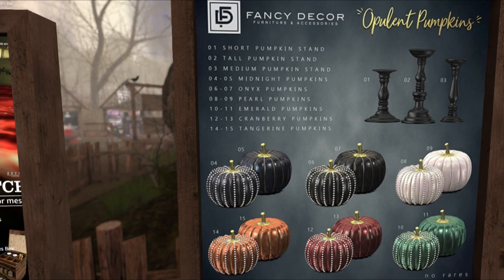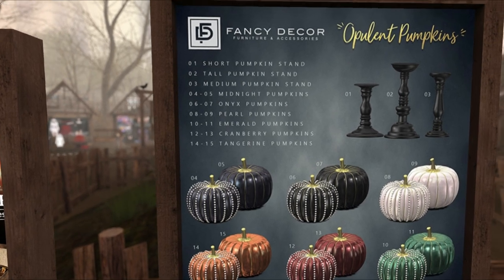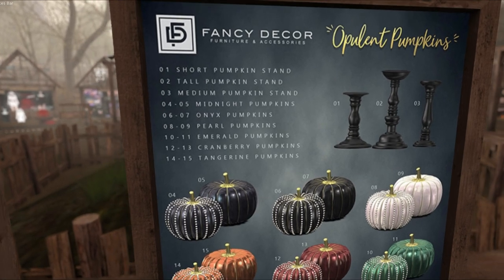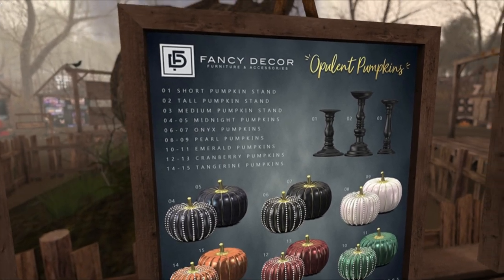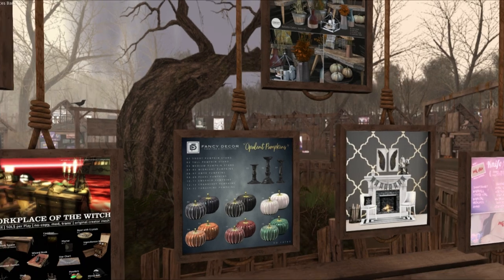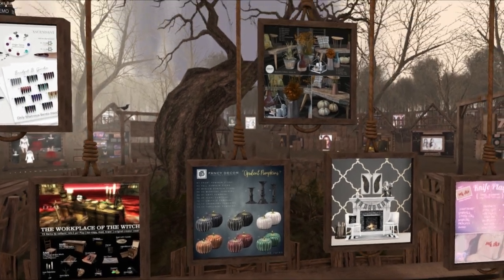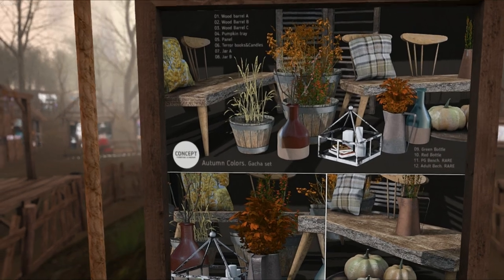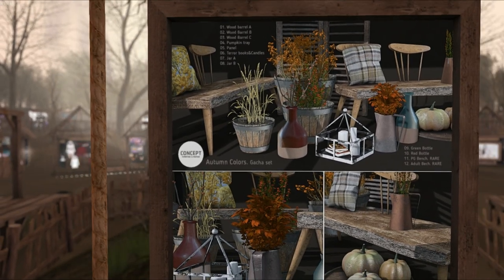Oh, I love the little beading down the sides. These are fancy. The little candlesticks are cute too. I guess you could put pumpkins on them as well, like table centerpieces. Up over here, who do we have? Concept. That's a new store for me, but it's really pretty.